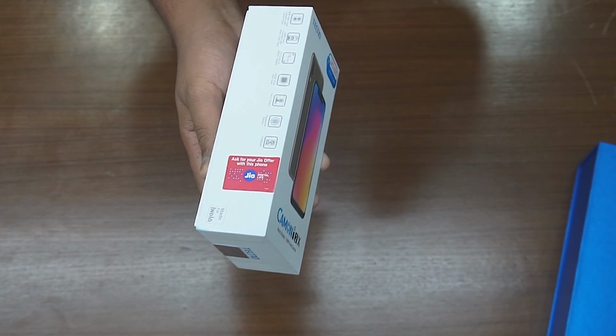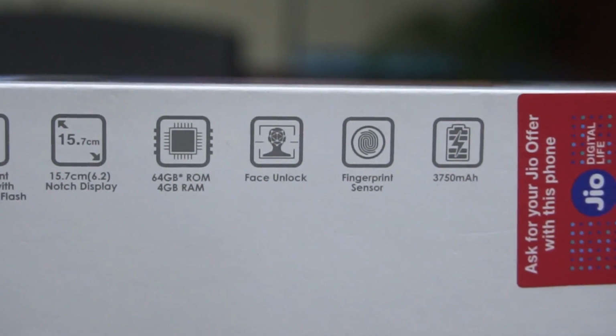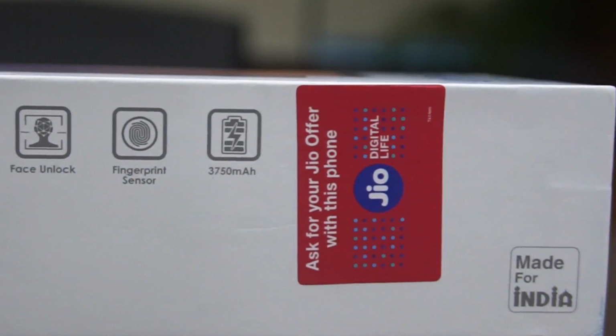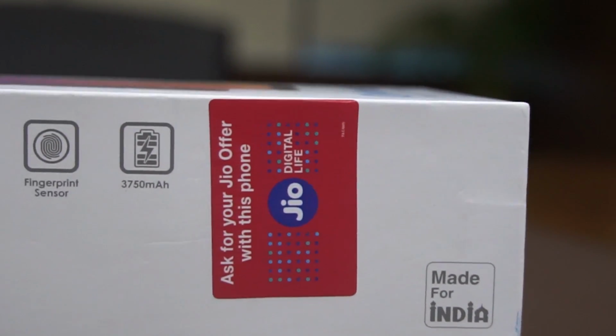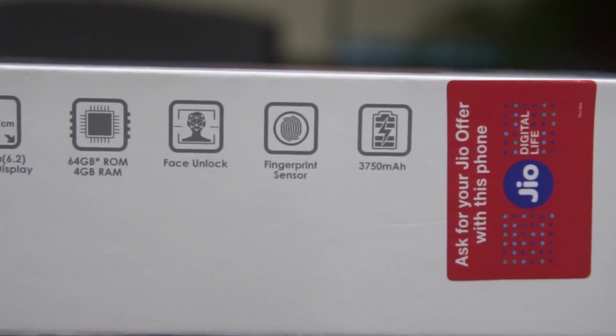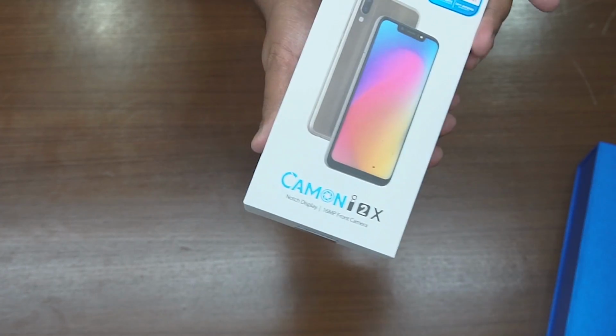So before getting into the box, let's see what's all written here. 13 megapixel dual rear camera. We have a 16 megapixel front camera. There is a notch display. We have 4 gigs of RAM. There's face unlock. There's fingerprint scanner unlock. And you also get some Jio offers. Ask for your Jio offer with this phone. So you get a Jio offer with this phone. That's good for the Indian market. Let's open up the box.